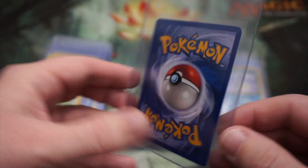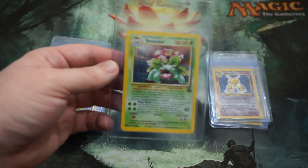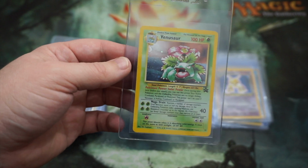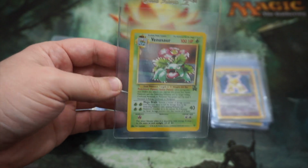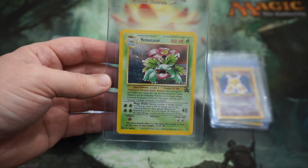An 8, maybe a 9 if I'm lucky. I mean, some of these are really nice. They're just, since CGC doesn't give 10s, right? I mean, they do, so I'll make that correction. Obviously they do give 10s, just not often, not like PSA.